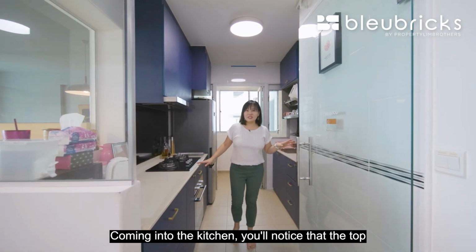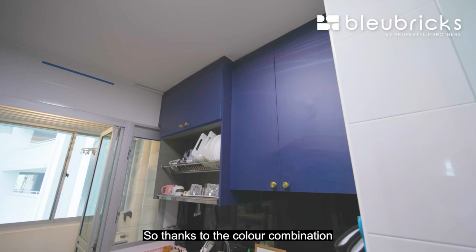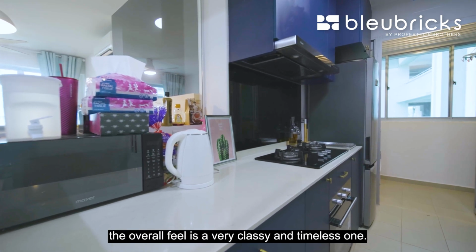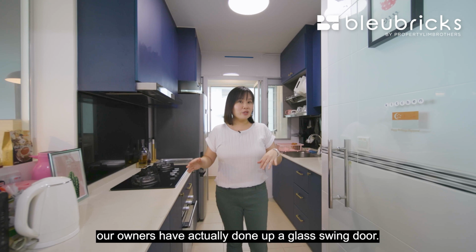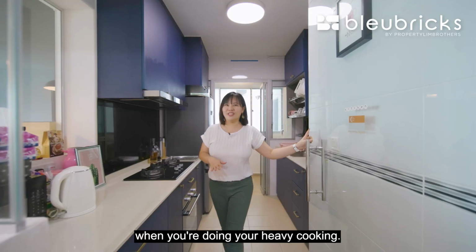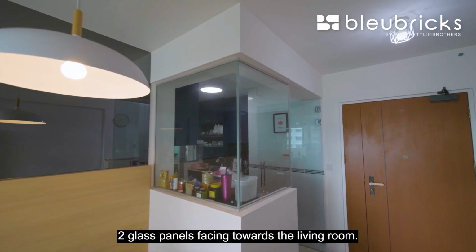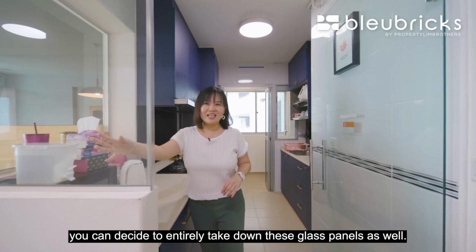To the kitchen, you notice that the top and bottom cabinetry has been done in a very dark blue color. So thanks to the color combination that our owners have chosen for this kitchen, the overall feel is a very classy and timeless one. To allow for more light to enter the kitchen, our owners have actually done up a glass swing door. This can actually also help you to enclose all the aromas when you're doing your heavy cooking. And over here, you can see that they have done up 2 glass panels facing towards the living room. So if you want a more open concept, you can decide to entirely take down these glass panels as well.